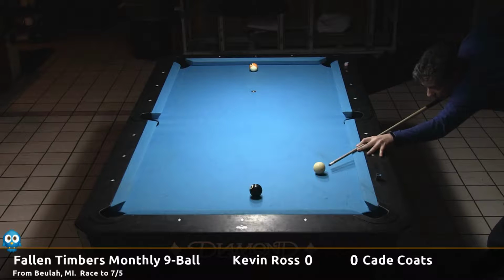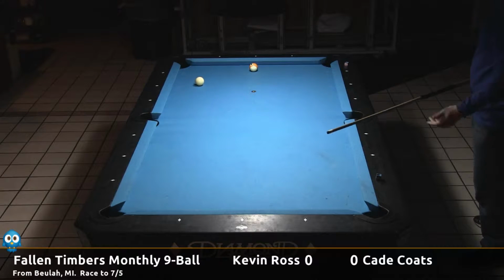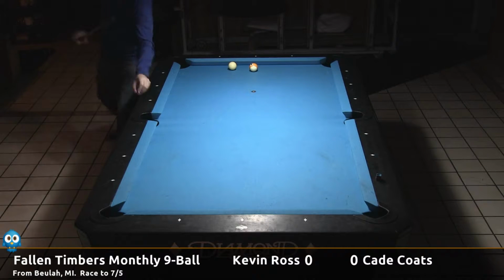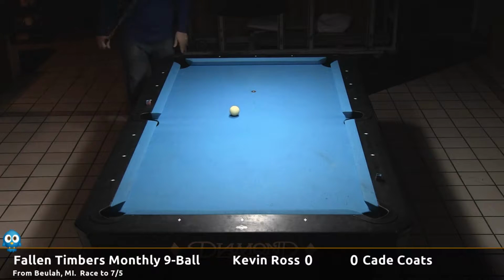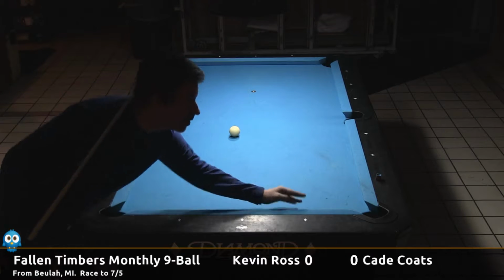He may draw this 3 rails out of this corner here. One, 2, and 3 at the 9. Stop. He's overhit a little bit, but he should be okay. There you go. For game number 1.